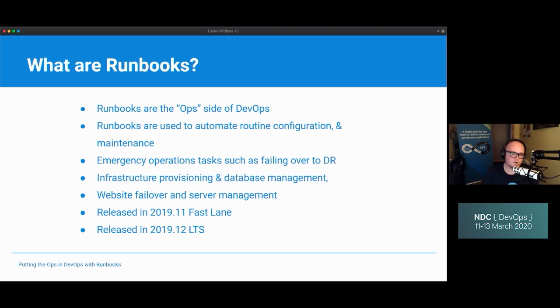You can also use it for infrastructure and provisioning. We do actually use runbooks as part of Octopus Cloud. We use Octopus to deploy Octopus, along with some Terraform as well. You can also do things like database management, and with that, you can also do things like Windows updates, etc. But I'll cover that in just a moment.